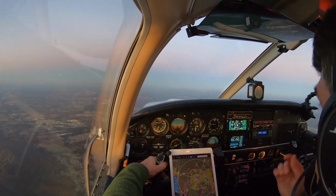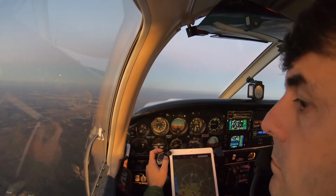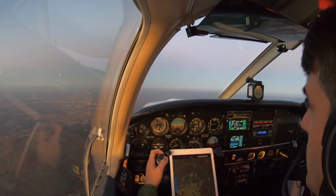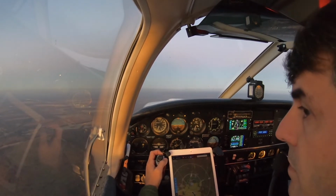4 Mike Romeo, all right, clear for the visual on, Huntsville approach 450 Romeo has Huntsville executive in sight. Would like to go over to VFR.